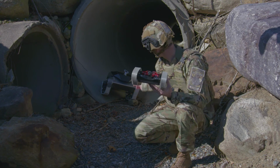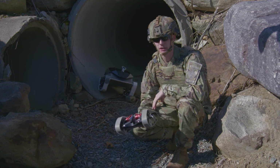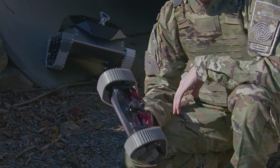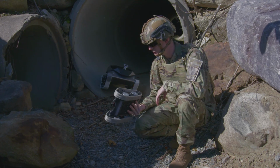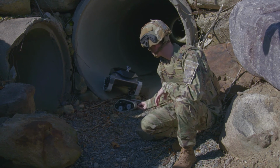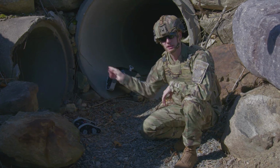So these tunnel safing robots are as a result of a real world problem. This issue was coming out of Korea, and we've been able to 3D print these robots, and they become a consumable that we can leave behind so someone doesn't have to go into a tunnel system where you can't see around the turn. So something like this means someone like me doesn't have to go in that tunnel.